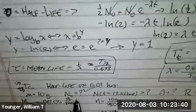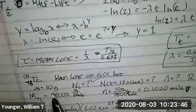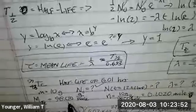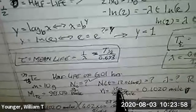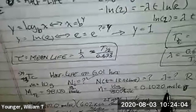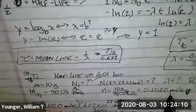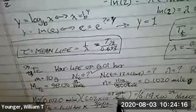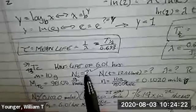So far what I've calculated is N0. I did that by taking this molecular mass, or in this case atomic mass of technetium, actually just a plain technetium. That's where I was acting fast and loose. And I divided the mass of the sample I had by the mass per mole. That gave me the number of moles of technetium. Now I know that 1 mole is Avogadro's number of nuclei, so the number of nuclei should be 0.102 moles times Avogadro's number, which gave me 6.14 times 10 to the 22nd nuclei. So that allowed me to get N0.